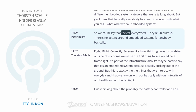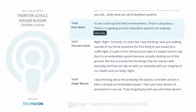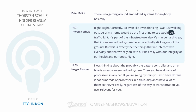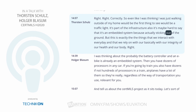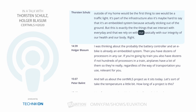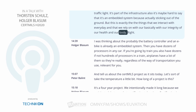So we could say that they're everywhere. They're ubiquitous. There's no getting around embedded systems for anybody, basically. Correct. Even, I was just walking outside of my home, the first thing to see would be a traffic light. It's part of the infrastructure. It's maybe hard to say that it's an embedded system because it's actually sticking out of the ground. But this is exactly the things that we interact with every day and that we rely on for the integrity of our health and our body.